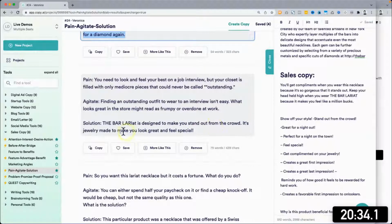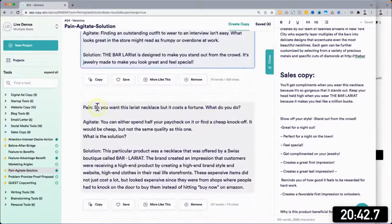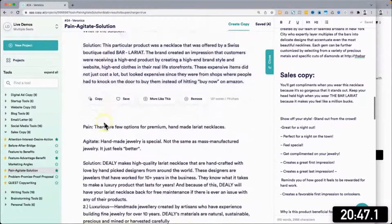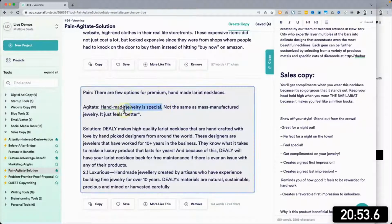Poetry slam. You can even look at potential scenarios, like you said. Maybe you need it for a job interview. Let's see, you can either spend half your paycheck. Let's talk about pricing, handmade. This is interesting, so it's selling. That would be a selling point.